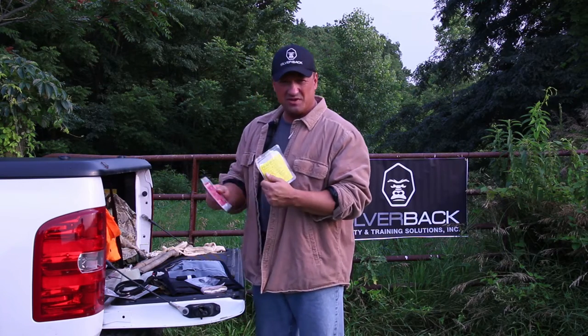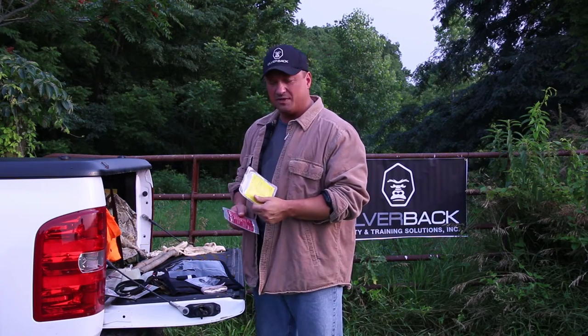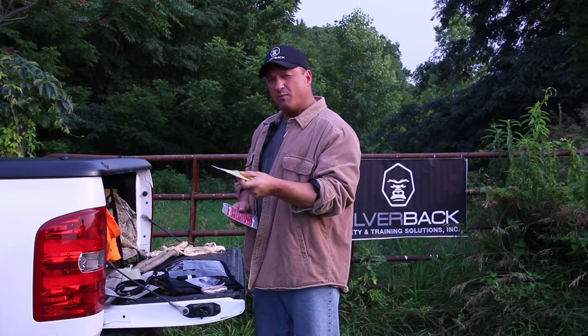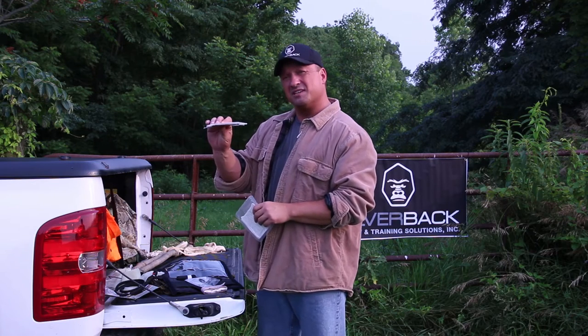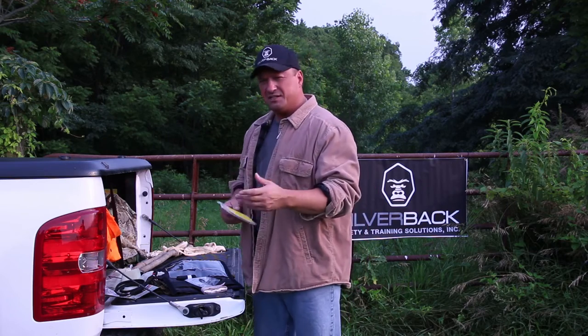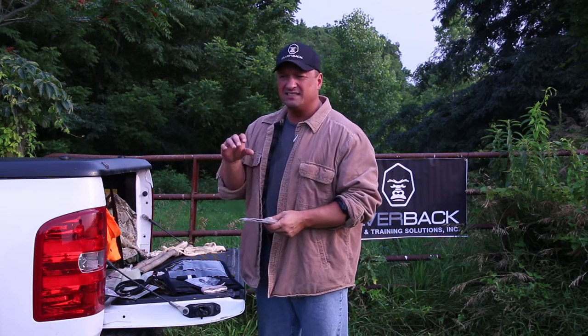These are dressings. Remember, dressing goes into the wound, bandage goes on top of the dressing. These are 2 4x4s in here. This is 36 inches for the larger wounds, 2 inches wide. It initiates the clotting process, it goes in there and it stops the bleeding.